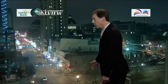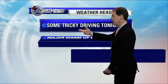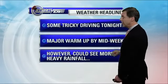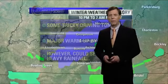The roads, for now, are in pretty good shape. Remember what happened last Sunday night? We may have a repeat of that again tonight, and I'll show you that shortly, because I think we're going to have some tricky driving later on tonight. A major warm-up is coming our way, gang, but unfortunately, with that major warm-up, we could see, again, some more heavy rainfall throughout the area.